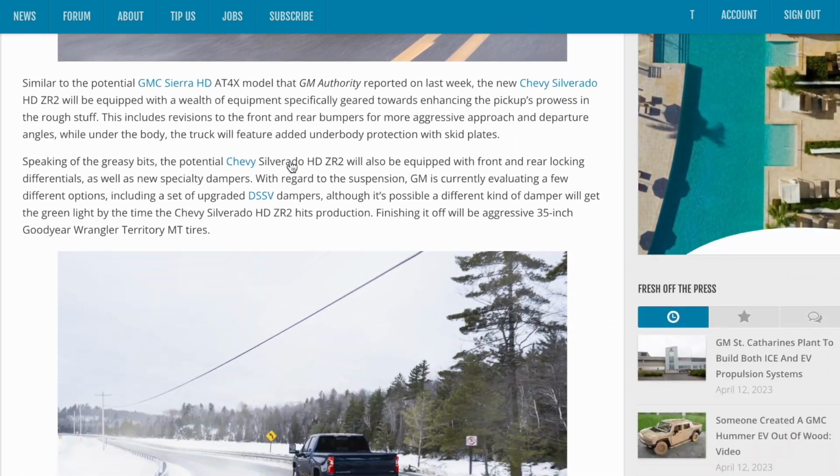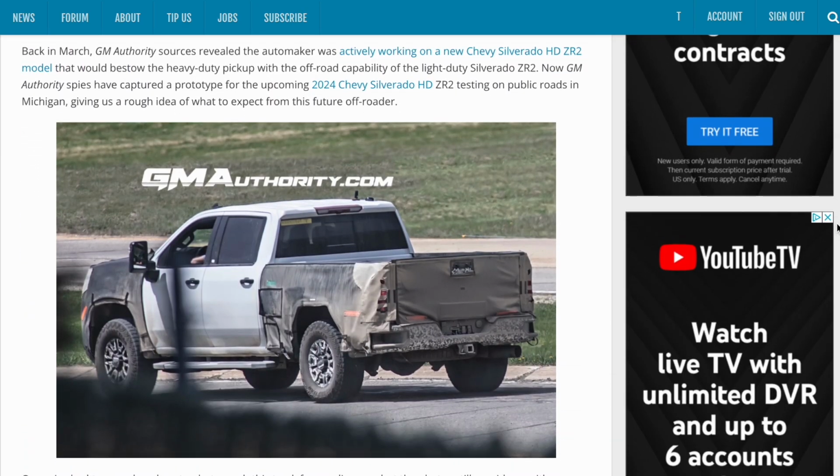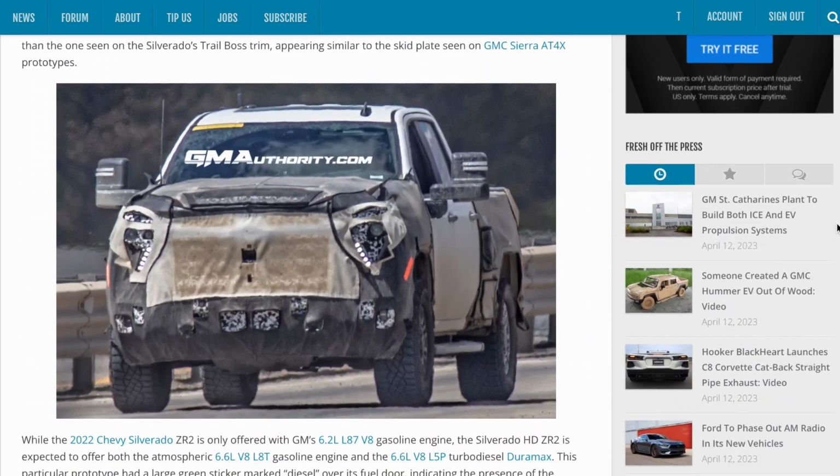HD to market. We then got a bunch of spy shots. In fact, on more than one occasion did we get spy shots. And now we finally have the complete details about the truck.